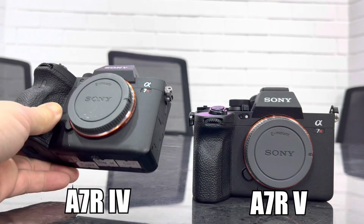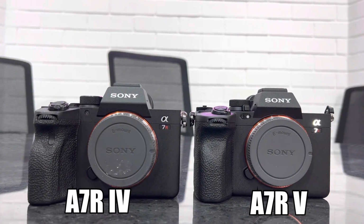On this vlog, if you are thinking of upgrading your A7R Mark IV to the A7R Mark V, or if you don't have either camera and want to choose which is best for you, we will compare the specs and help you decide. If you have the A7R Mark IV, is it worth upgrading to the Mark V? Without further ado, let's start comparing these two A7R series cameras, the A7R Mark IV and the A7R Mark V.